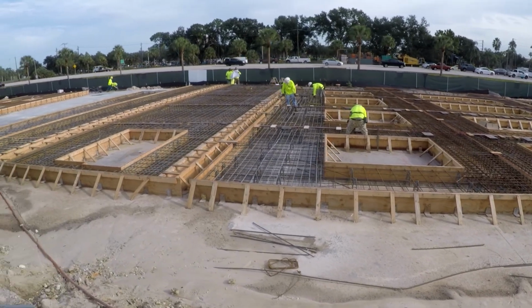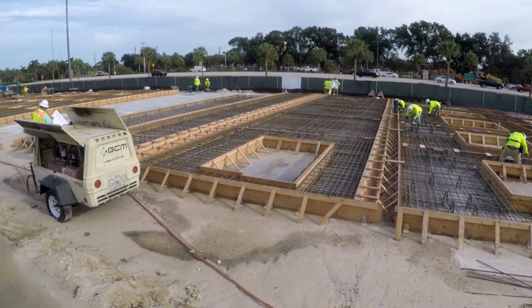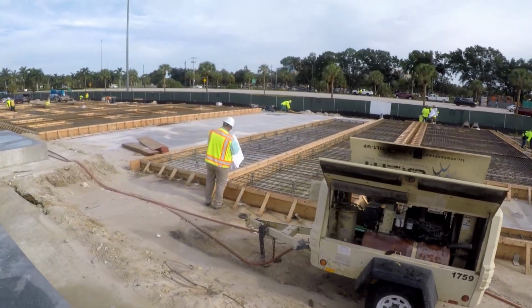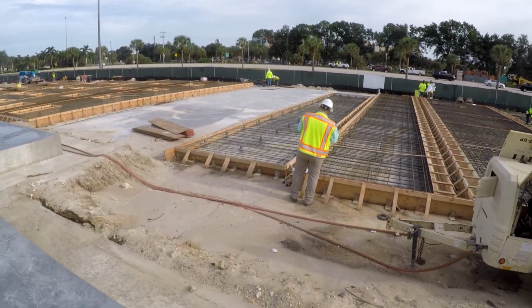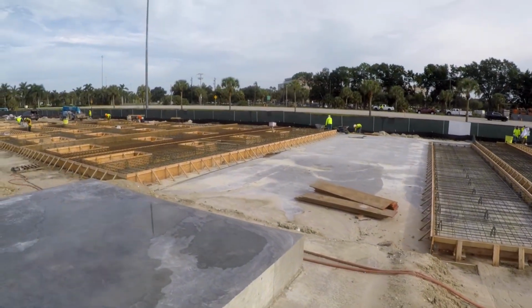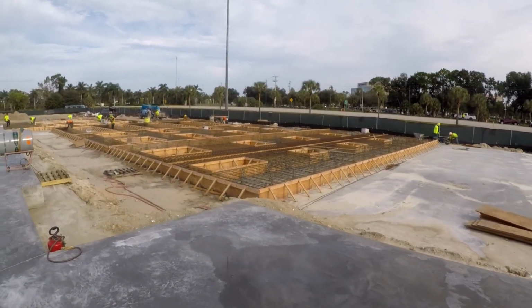As we proceed down the casting bed, our superintendent with EMJ Monroe is double checking us. We appreciate all the work that they do checking us. Can't have too many eyes looking. Our rod busters have finished up the next group of panels in preparation for weld plate installation.